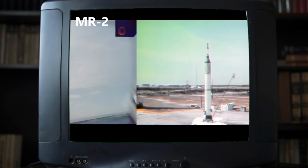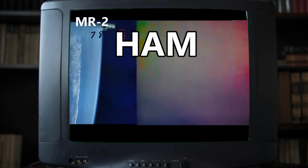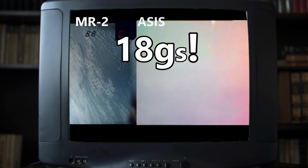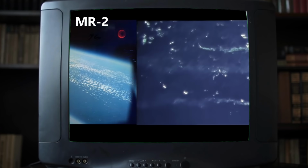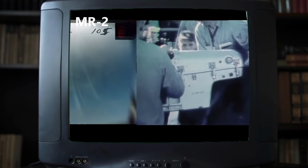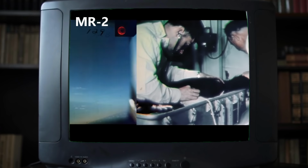The second flight, MR2, had a chimpanzee named Ham on board. And when he was subjected to excessive G-forces, the Abort Sensing and Implementation System, or ASIS, detected this and fired the abort motor, subjecting poor Ham to even higher G-forces. But he landed safely. Chimpanzees are tremendously stronger than humans.